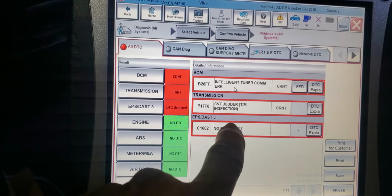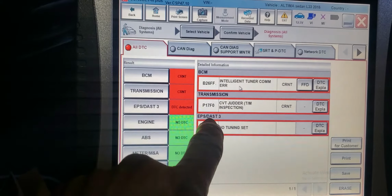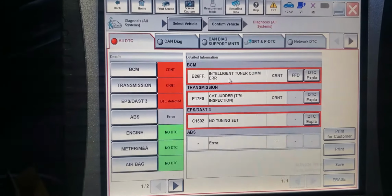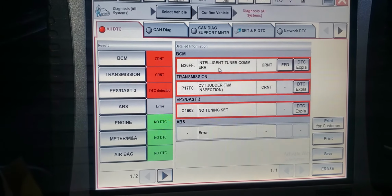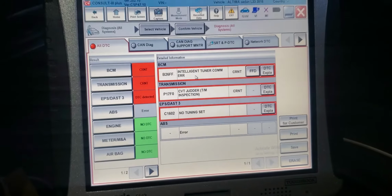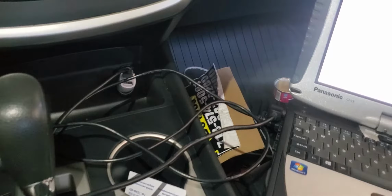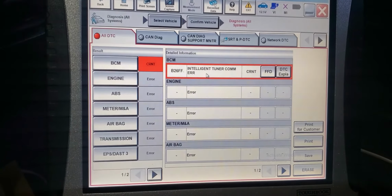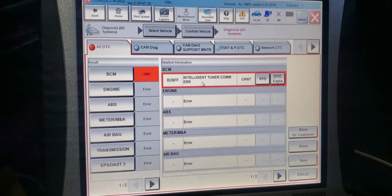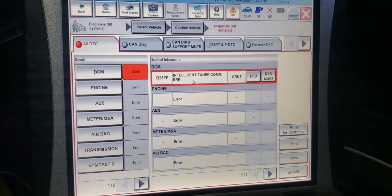Forget about those codes. I'm talking about this BCM intelligent tuner communication error. When you have an intelligent tuner communication error on the BCM, you will not get any information. And the customer says maybe this is where all the sensors take the signal from inside and outside, it goes to the intelligent communication unit. They call it intelligent tuner communication, B26FF. So what we need to do is go calculate the plan.